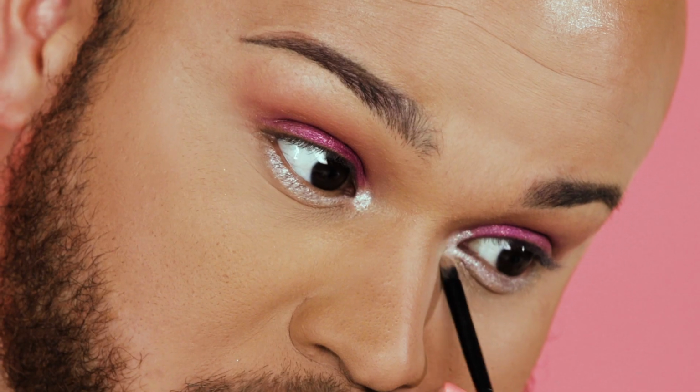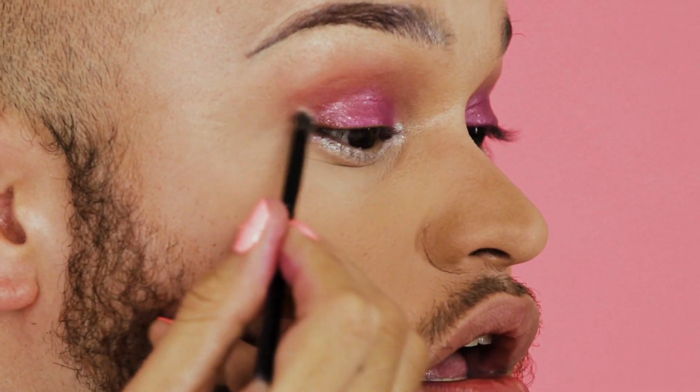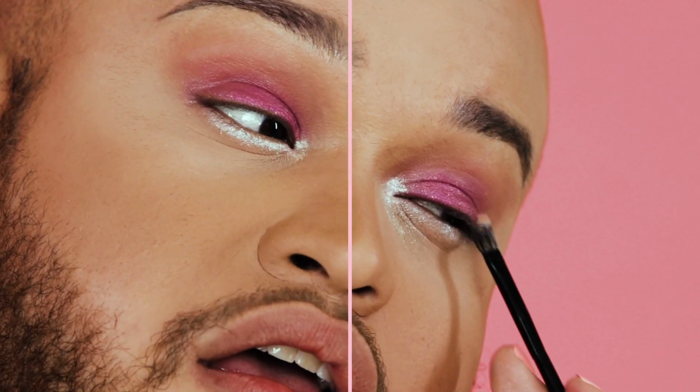And now I just repeat the same in my other eye. Now to blend it out, I just take a blending brush and I use a little bit of the Huckleberry shade once again and the outer corner of my eye just to blend out the two colors a little bit. Okay, Charmers, so as you can see, I added a little bit of French Vanilla under my brows just to highlight a little bit because I'm obsessed with the color, honestly.